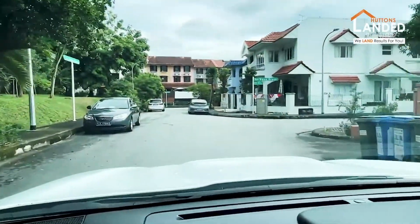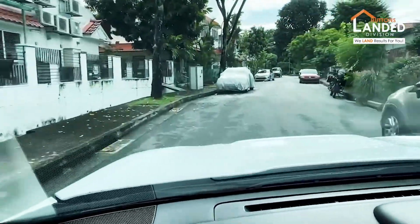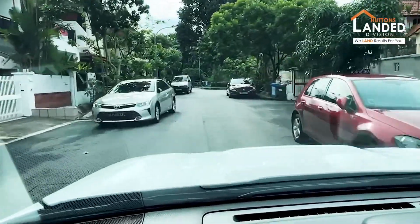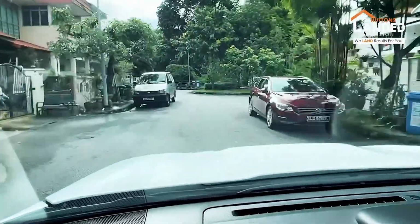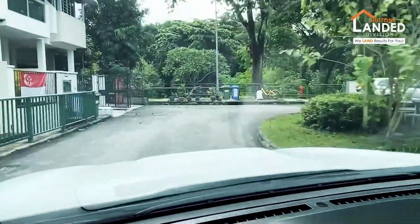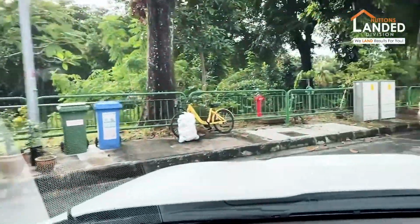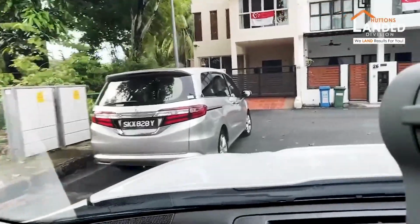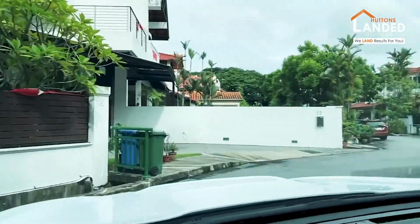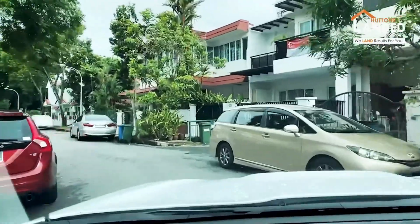Okay, so now you can see, we can also see the house after this turn. This is the house already, but I'm trying to find a 3-point turn. But you notice now, actually at the end, there is no need for me to do a 3-pointer because there's a very cute roundabout. When was the last time I saw a roundabout like this? It's quite nice because this is the end of the estate. There's nothing but greenery, a lot of trees. And this allows residents to just make a quick turn and then park wherever you want, like for example, me just in front of the house here.